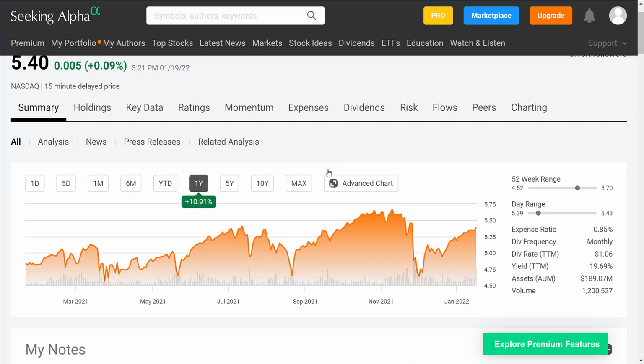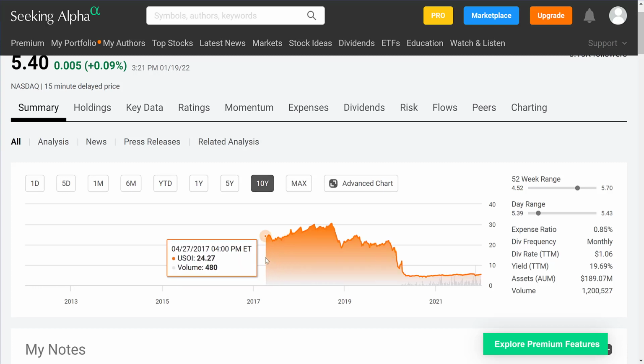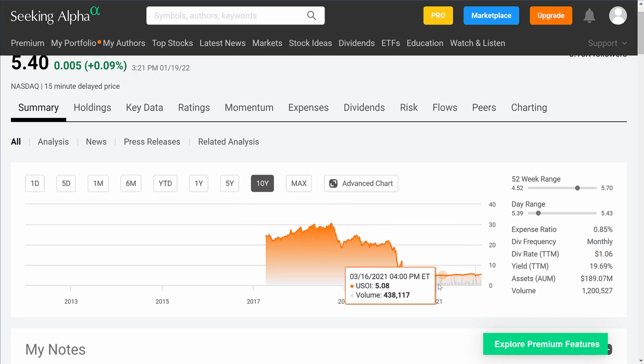Because if I'm going to be brutally honest, let's go to the past 10 years on this thing. That's not good. Going from 27, 28 per share, 30 per share, all the way down to its current $5 levels. It's been at $5-ish ever since COVID. And that's not really that good.